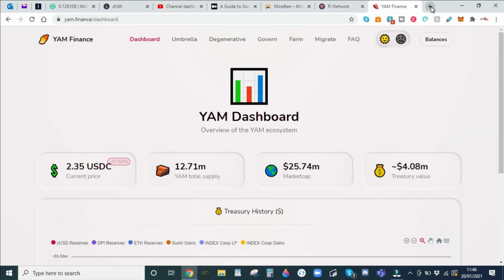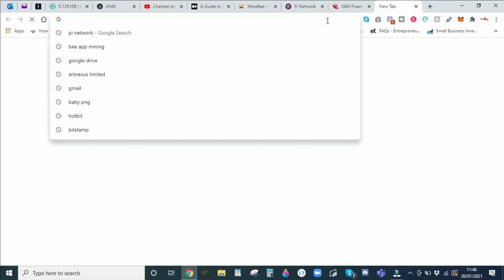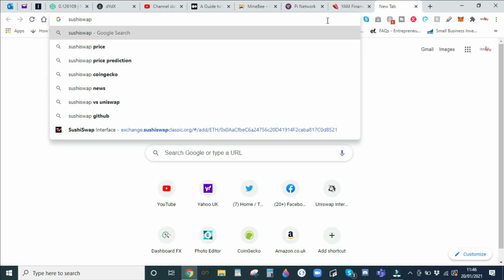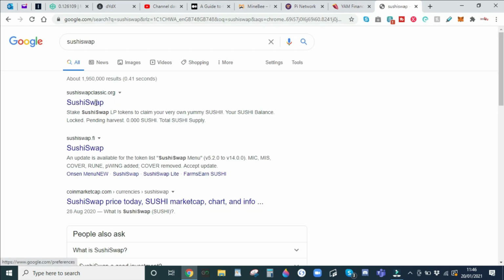So the umbrella. Now, if you want to find out if you've actually staked any, and you've staked against Sushi Swap, head over to Sushi. Sushi have got two versions. They've got Sushi Swap Classic and Sushi Swap FI. So we're going to go Sushi Swap Classic first. Bookmark these as you go into the websites.